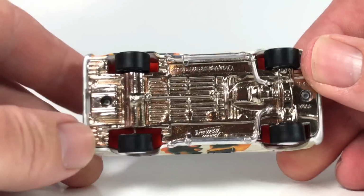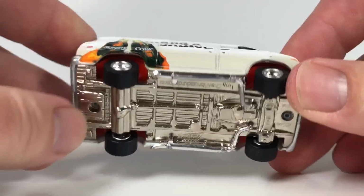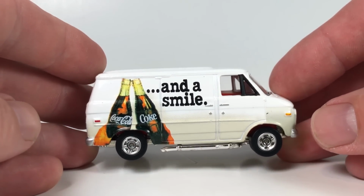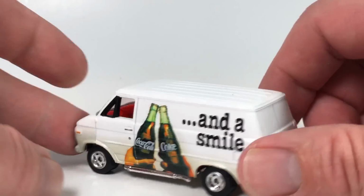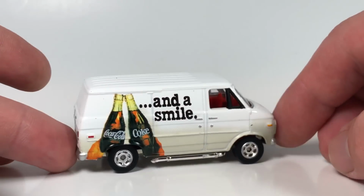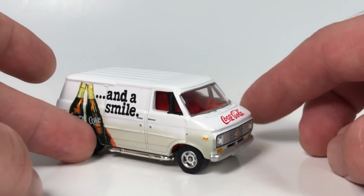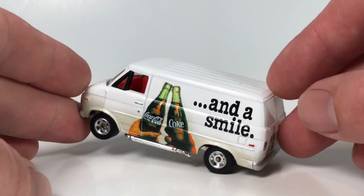This is a Chevy van. Got kind of a chromed base, rubber tires, Coca-Cola, and a smile. Yeah, the only way Coca-Cola is making me smile is if it's got maybe some Jack or Captain in it. All right, so there's that.